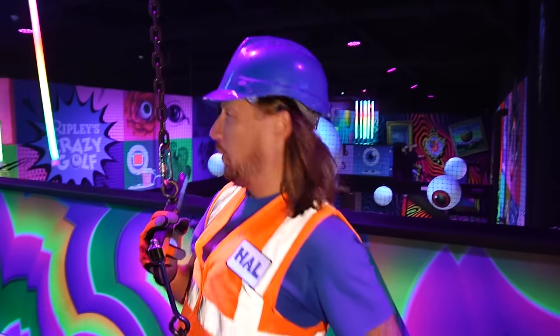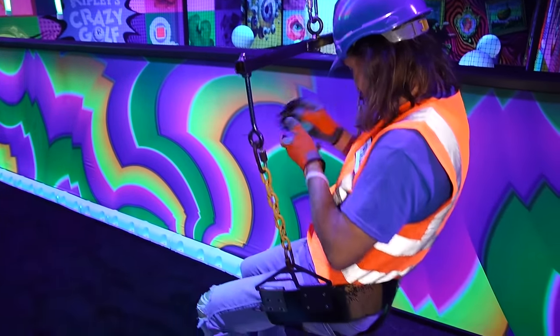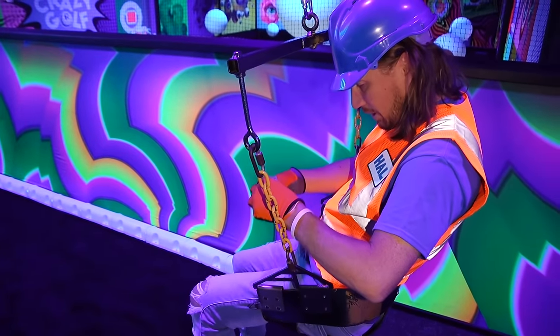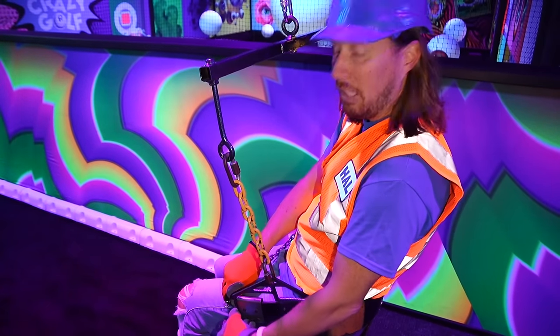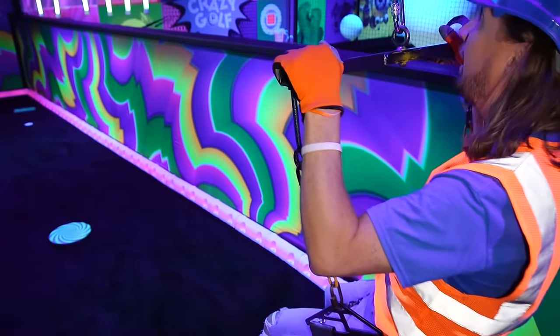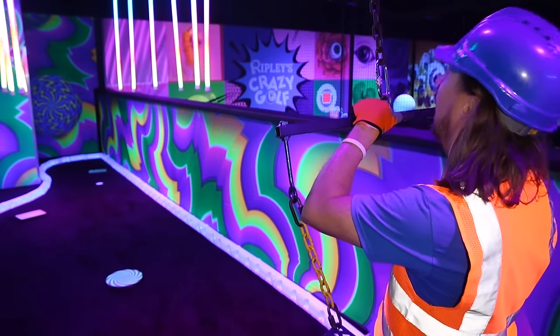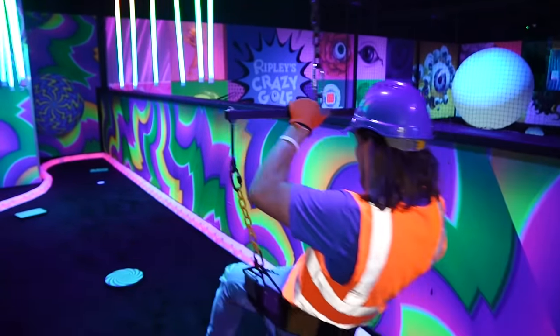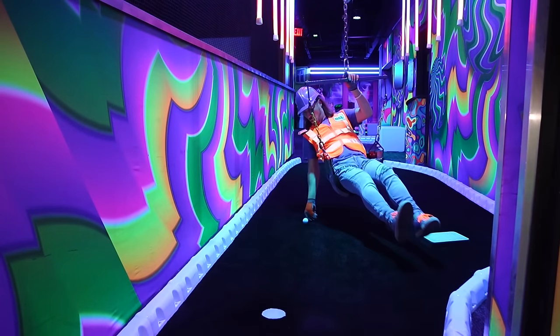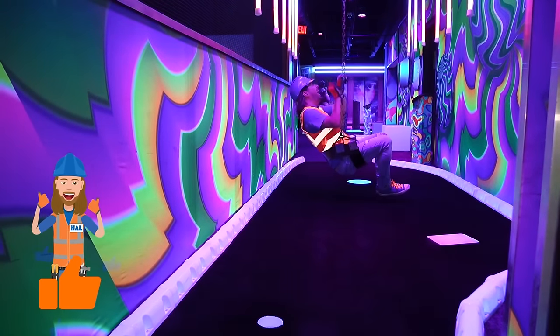All right. Crawl in the swing. Oh, this is great. And we've got a really special latch here. Safety first. All right. Now, let's see. We've got to line ourselves up, swing, and drop our ball in the hole. Here we go. Whoa! This is awesome. Whoa! Yes! We got it in that one!